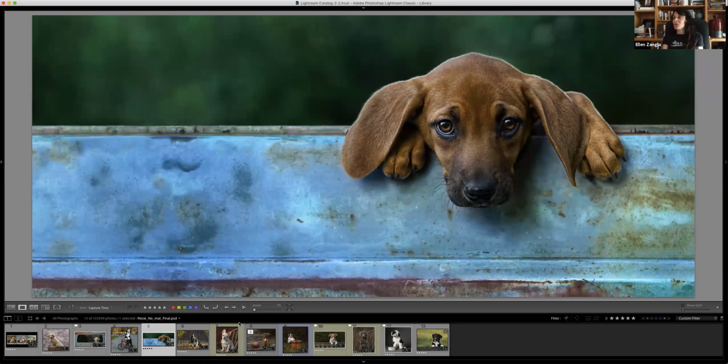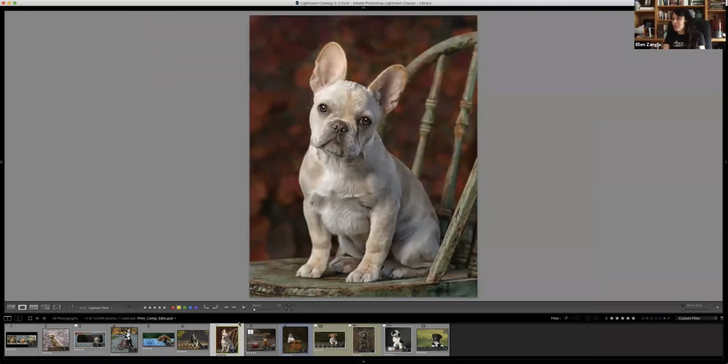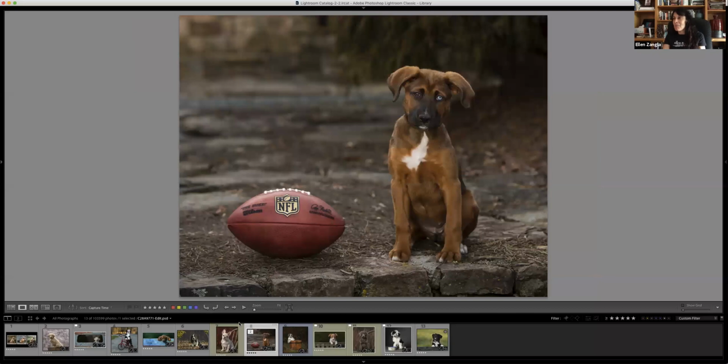Rosie is a red bone coonhound mix. Quincy is a basset hound. I know, look at that face, right? I have the best job ever. I do, I love what I do. You're adorable. A little French bulldog puppy. My girl Lola, when she was a puppy.